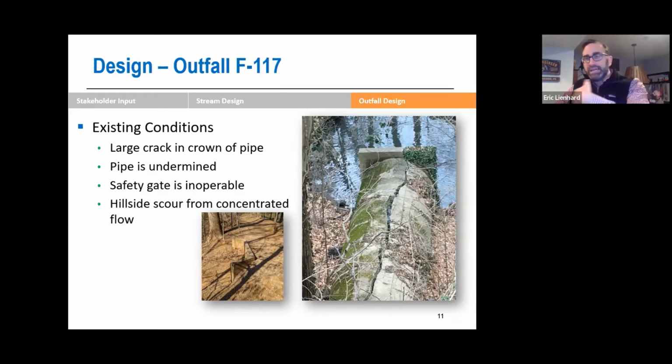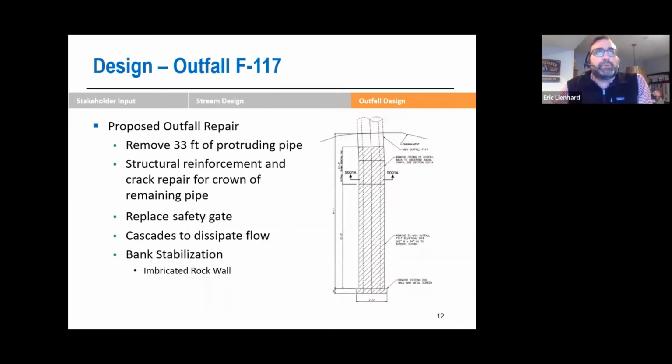The water comes out, we've scoured the stream around it, but we also have a failing slope coming off the trailhead that Park Service wanted us to address, as it has a connection back to that scour pool, back to that plunge pool. So the proposed repair here is to remove 33 feet of that pipe. So cut that pipe back almost to the face of the hill. Reinforce the remaining pipe, repair that pipe, replace the gate for safety so nobody can get in, and then add a cascade to dissipate that flow, take some of that energy out before it gets into that plunge pool, and stabilize the bank per the request of National Park Service with an imbricated rock wall.